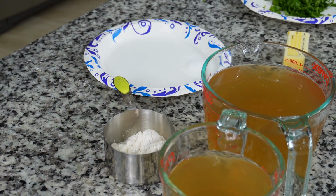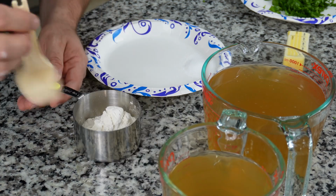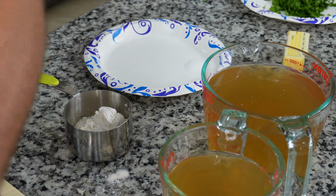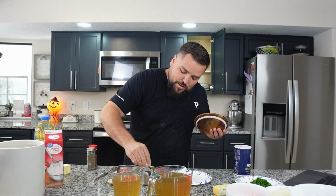Now I just got some chicken broth into my flour. So I'm gonna just take that out and maybe add a little more flour, just a pinch, because that's how much I lost. There we go. Science. What a mess I'm working in.